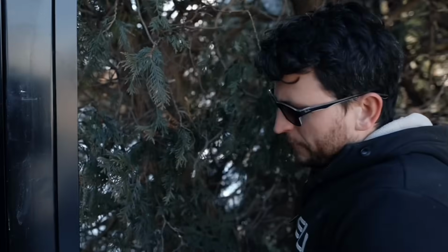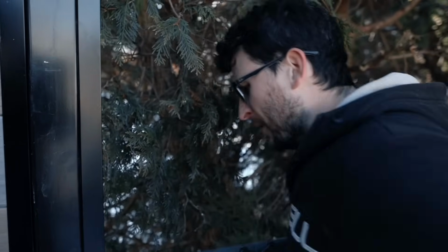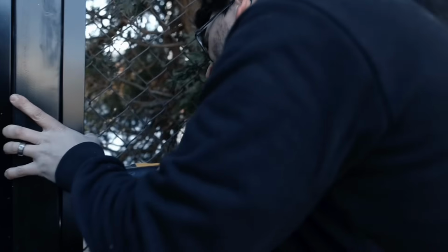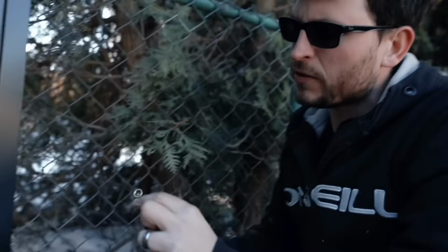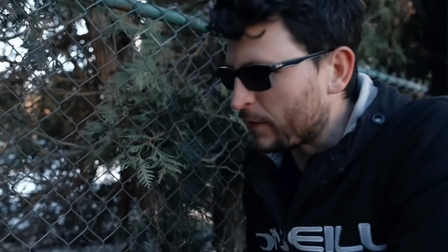You want to put 5 fasteners in each channel. So what I do is I do top, bottom, middle, and then I spread the next 2 sections out. You want to use a bit that's long enough to go inside the channel. That's just a little pro tip.